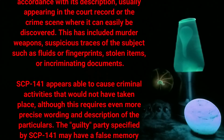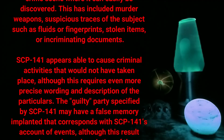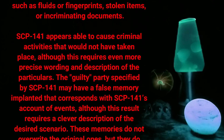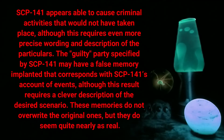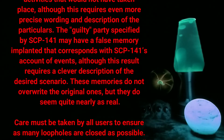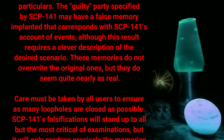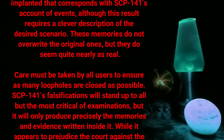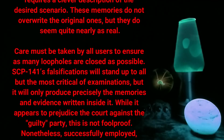SCP-141 appears able to cause criminal activities that would not have taken place, although this requires even more precise wording and description of the particulars. The guilty party specified by SCP-141 may have a false memory implanted that corresponds with SCP-141's account of events, although this result requires a clever description of the desired scenario. These memories do not override the original ones, but they do seem quite nearly as real. Care must be taken by all users to ensure as many loopholes are closed as possible.